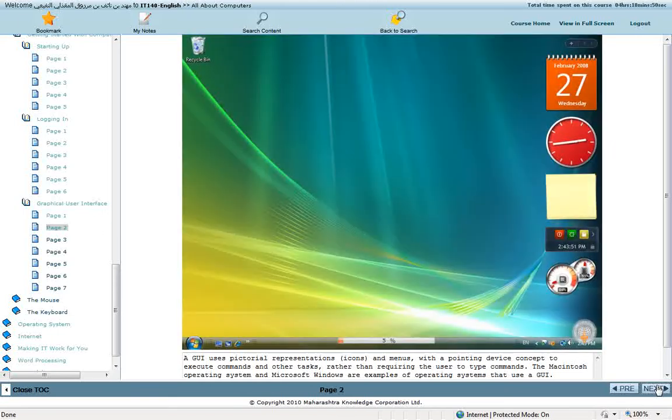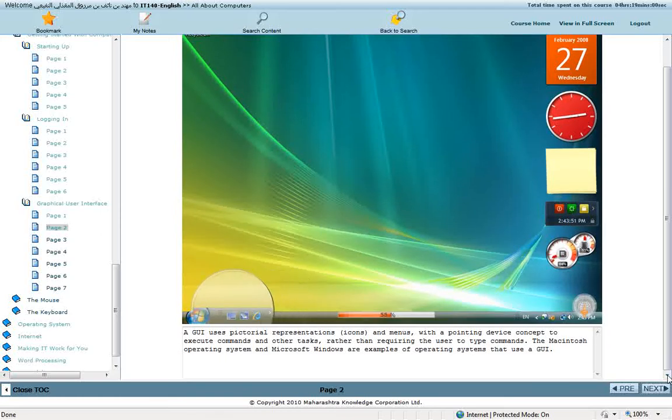A GUI uses pictorial representations, icons and menus with a pointing device concept to execute commands and other tasks, rather than requiring the user to type commands. The Macintosh operating system and Microsoft Windows are examples of operating systems that use a GUI.